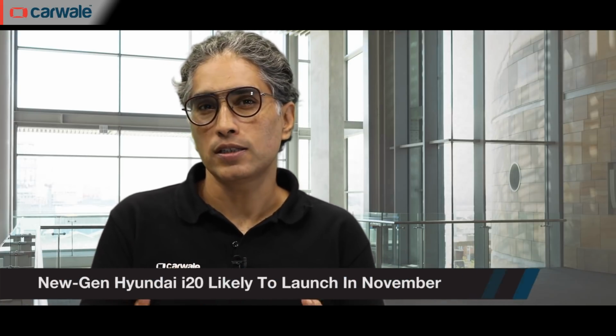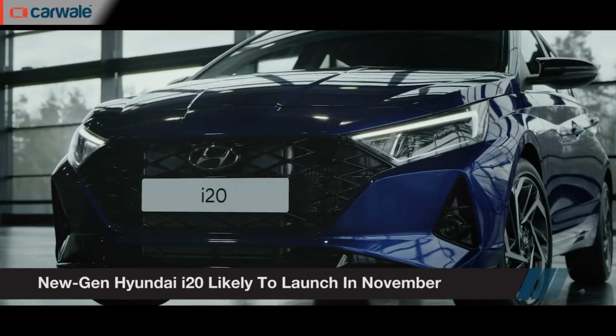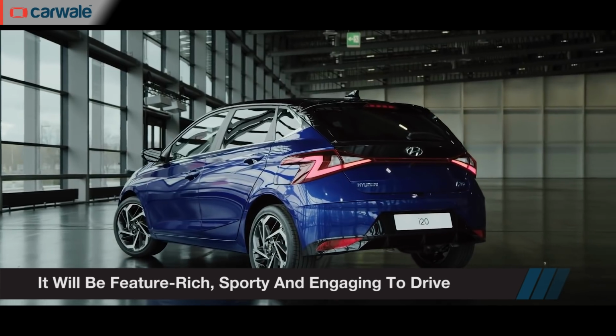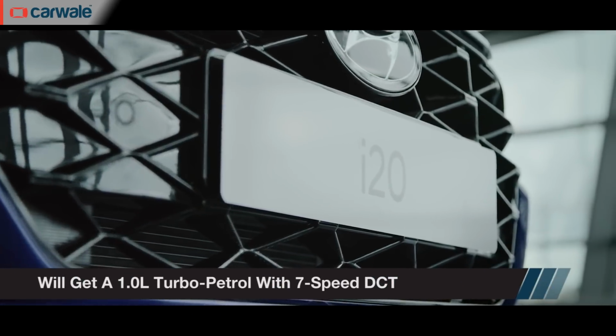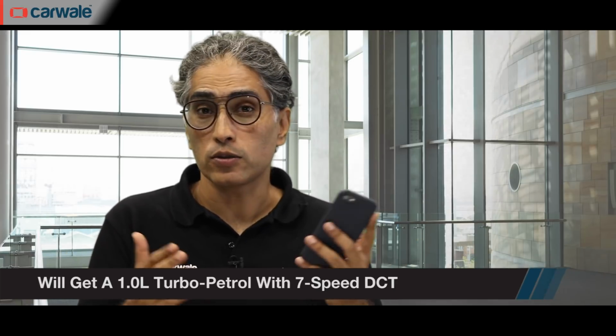Next on Twitter, we've got Debashish Das, and he wants to know when is the new generation i20 coming. So Debashish, it should be launched sometime next month. That's the earliest, unless something happens and Hyundai decides to delay it. And it should be a really nice car to look forward to, be it driving dynamics, quality levels, or features. Compared to the current car, we've seen how Hyundai has progressed with its models, and the i20 also could bring in some firsts, so that should be something to look forward to.